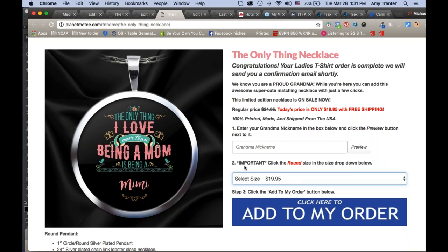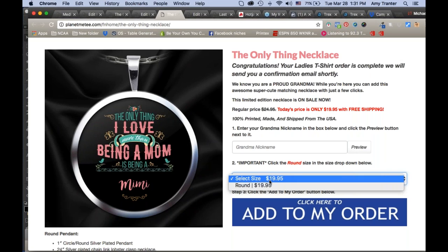And so on this one, I actually just have it in step 2, where I didn't have to go through and put it in the size description, but I'm making sure that they know, until we get this fixed, to click whatever you name this, round necklace or round, so that they understand that if they are interested in this, they have to click in this box and select this, okay?